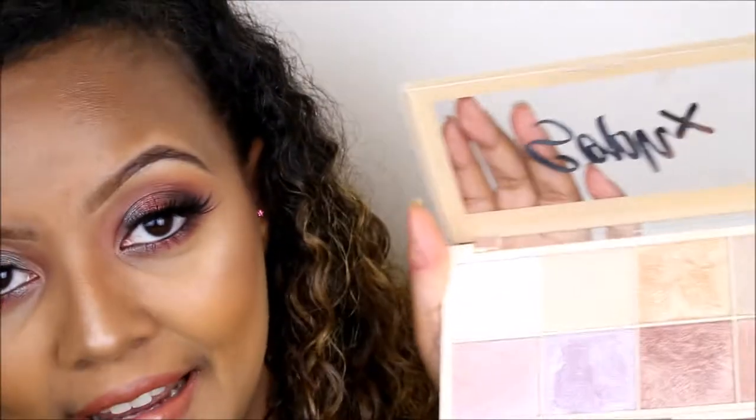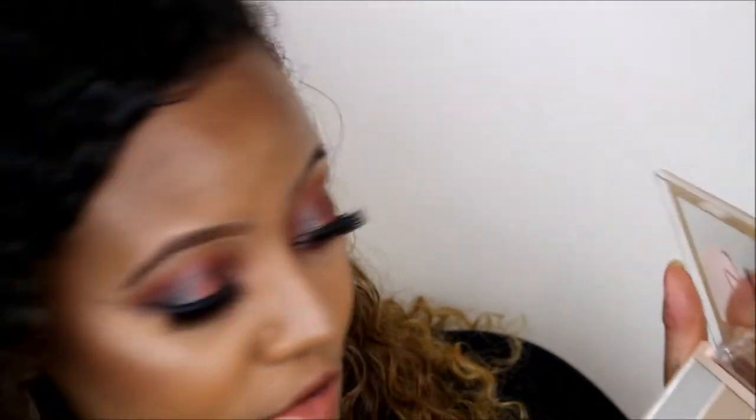Obviously, you have to be a bit careful if you've got deeper skin, because then an icy highlight can sometimes look a bit ashy, so you have to try and get the right balance. But I really, really like this, and it's taken me back to the time when that was my favourite highlight, and now I might go back to it. If you didn't like that type of icy, cool toned highlight, then you probably wouldn't like that. But the good thing is, there are 7 other shades in the palette, so it's absolutely fine if that one is not for you. So overall, I really enjoyed using both the eyeshadow palette and the highlighter palette.